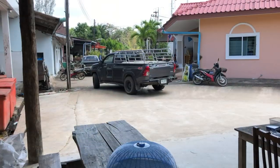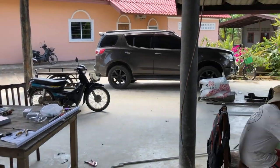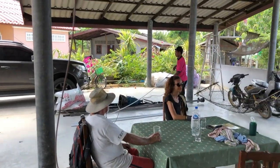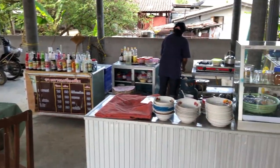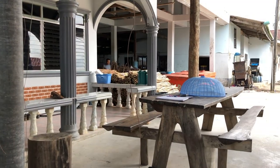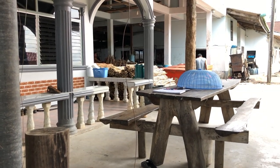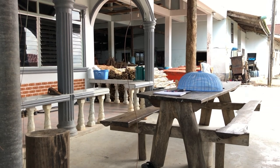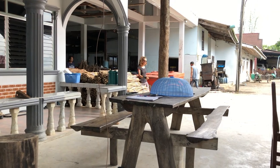So we walk down the street here looking for a restaurant, and we've found a couple of tables, and it looks like someone's garage. But there's a little kitchen area there. So they've just dragged Chip away to show her what they're doing for lunch.